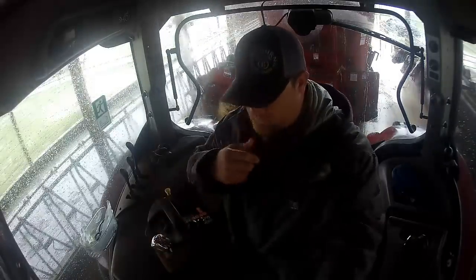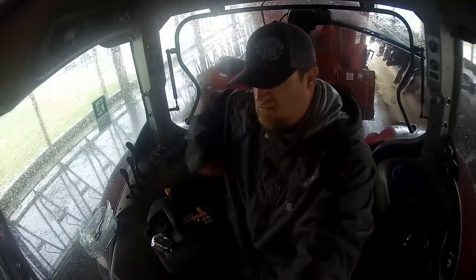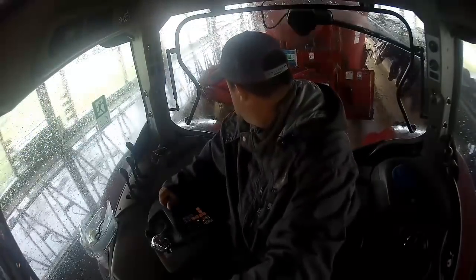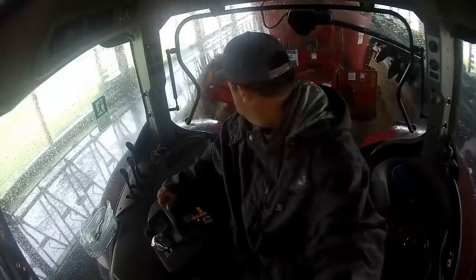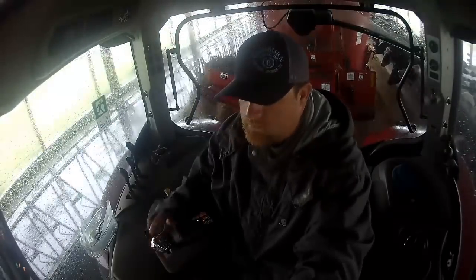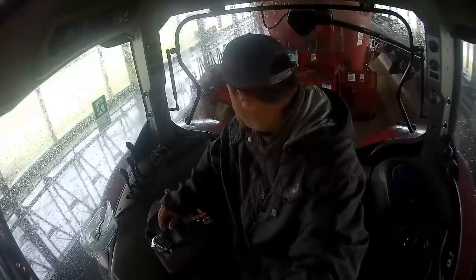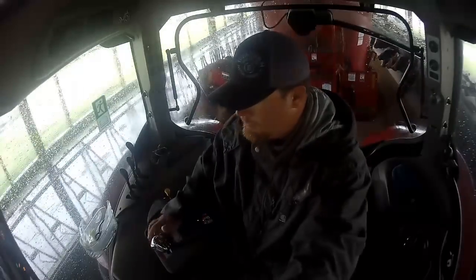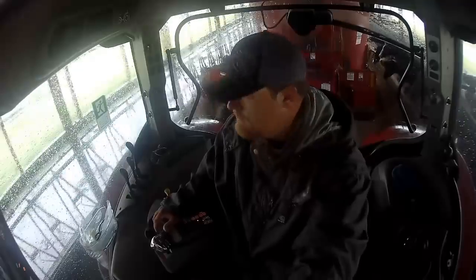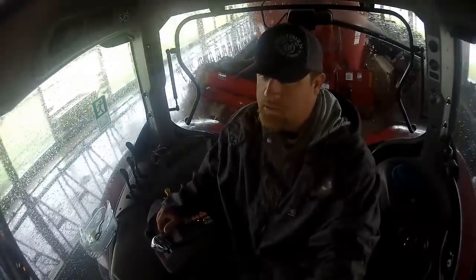Reels and getting the gates ready. Some of my rain suit's soaked, and I got my right arm soaked. I don't know why my right arm soaked. So that's what's going on right now. We'll just see what happens for the rest of the day, what comes up. We're getting some really bad spots on the lane, so we may be doing some lane work this afternoon.